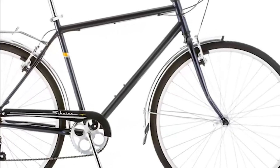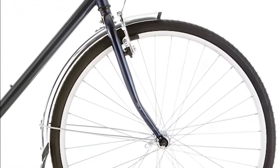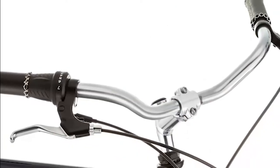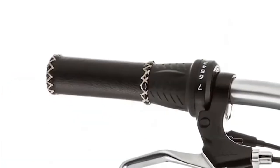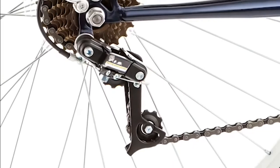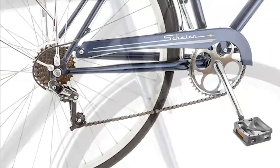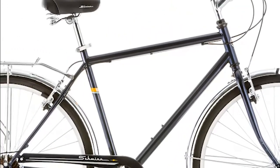This bike's retro-style steel frame features a Schwinn steel fork, matching full-wrap fenders, and a built-in rear rack for storage when you need it. Plus, the swept back handlebar keeps you in a comfortable upright riding position. 7-speed twist shifters and a Shimano rear derailleur let you easily change gears for complete control. And the front and rear alloy linear pull brakes deliver serious stopping power.